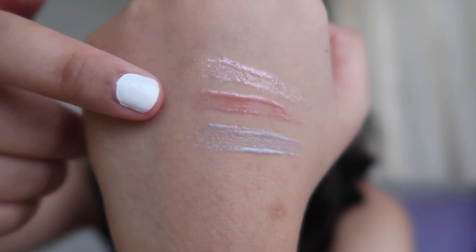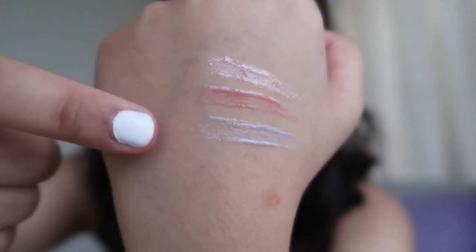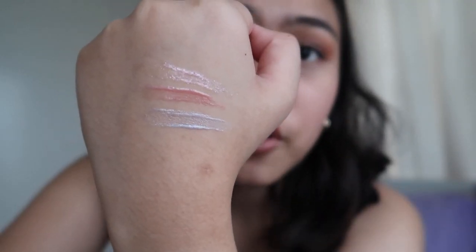After that are the glosses. These are from MAC, and this is a set. Set to nung nabili namin. I think these are for 2,000 pesos. But tatlo na siya. And it's just cute. Look. Super cute glosses na mayroong like metallic if you wanna like change the vibe. You know what I mean? But yeah, these are really cute. This is Tinsellated. This is Japanese Spring. And this is Gilded Frosty.